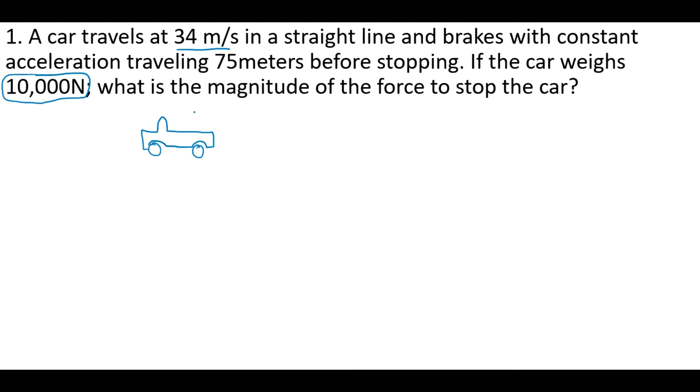Okay, so remember, if the problem does not mention the direction of the object, I'm going to suppose that the direction goes to the right, because in the reference system, everything that goes to the right is positive. So the car is moving, and remember that most of the time the initial position is 0 meters, unless the problem says something about it.